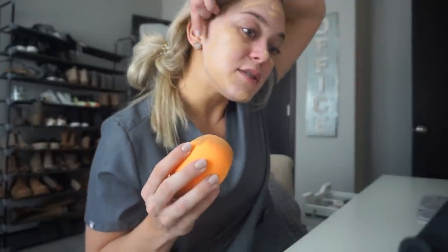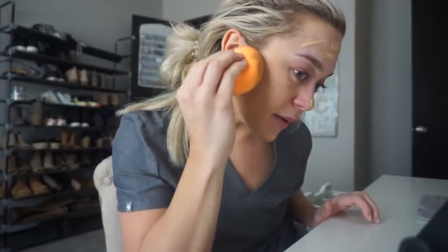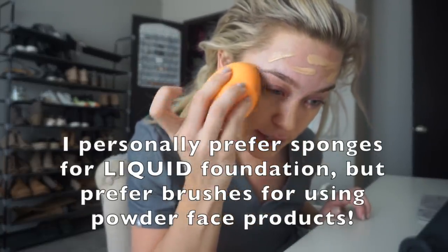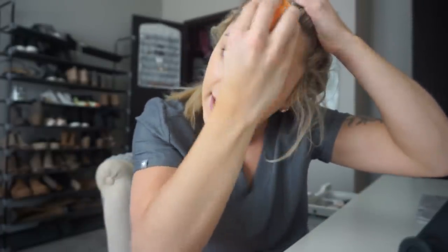I have used brushes, and I've used those brushes for this, and it works well, but I really love the way that the sponge gives me perfect, flawless application, if that makes sense. I love using makeup brushes to do my eyeshadow and everything else. Obviously, that's what you do, but I have found that the sponge gives me a really, really good finish.